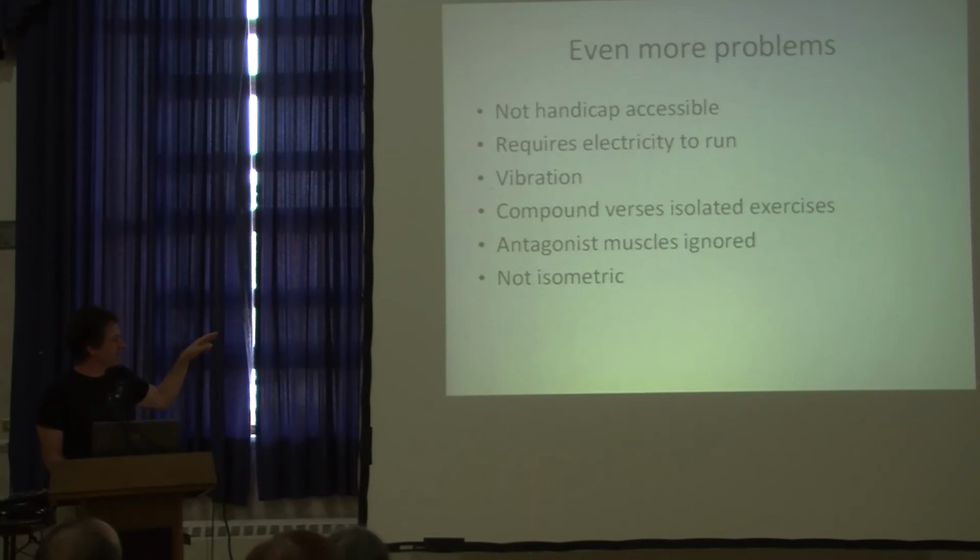We have muscles, and then we have antagonist muscles. So when you push something out, there's other muscles that need to be exercised going in the other direction. So if you only do one direction and you ignore the other muscles that are coming back, that can lead to some problems. And they're not isometrics.